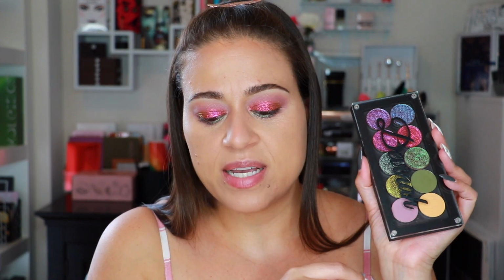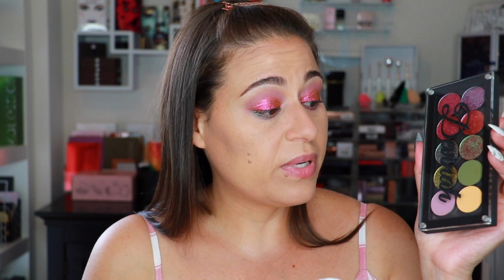These were really intense and a lot of fun to play with. I would suggest doing your eyes first or applying it with your hands or a wet brush to minimize fallout, but really nice. And I'm really impressed with how the mattes blended out too, but the color shifting shadows are so fun.